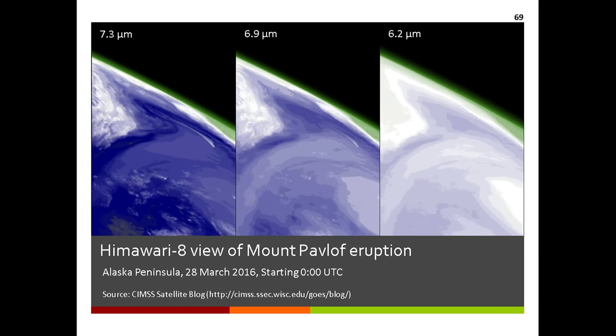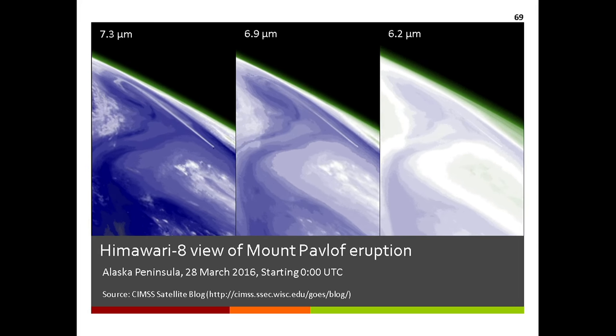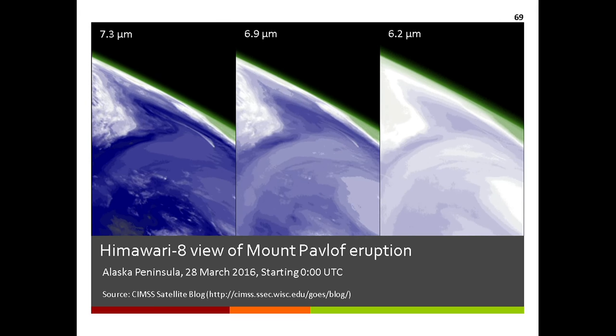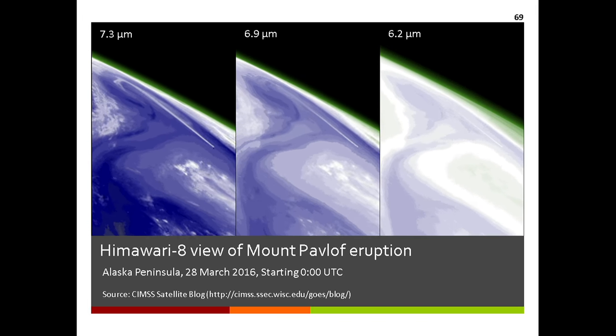This is one just showing how at 7.3, this signal from Mount Pavlov in the Aleutians, so this is Himawari imagery, is a lot colder in 7.3 because of the extra SO2 absorption.